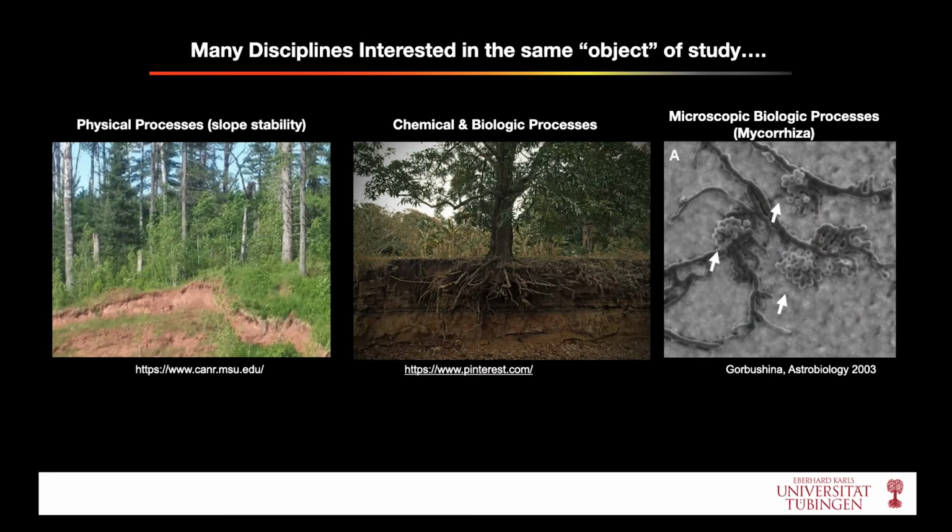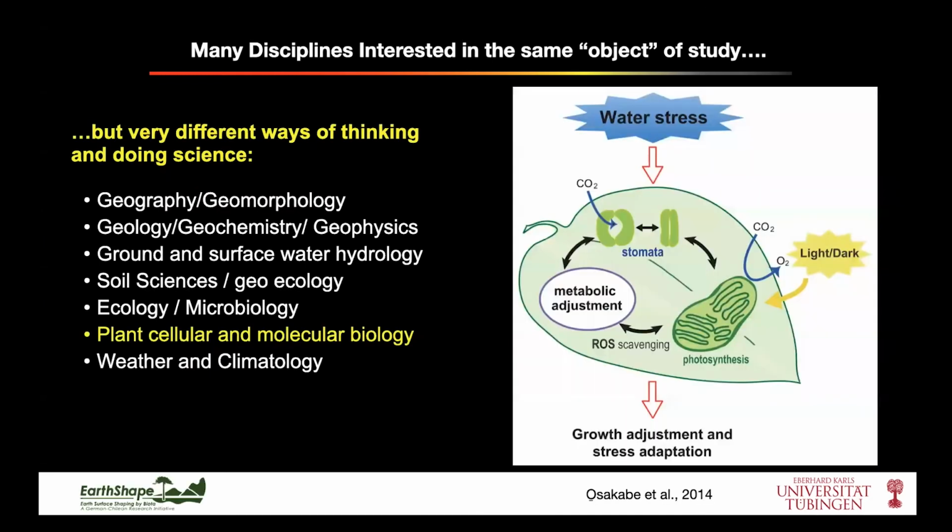Now there's a whole other linkage here to the geosciences or earth sciences more broadly that's important. And that could be made when we look at things such as the plant cellular or molecular biology discipline. Many studies in these disciplines are interested in processes occurring at the cellular scale within vegetation. And here's an example cartoon from a recent paper where if you're thinking about a leaf here, you can be thinking about the different stresses that are active within that leaf here.